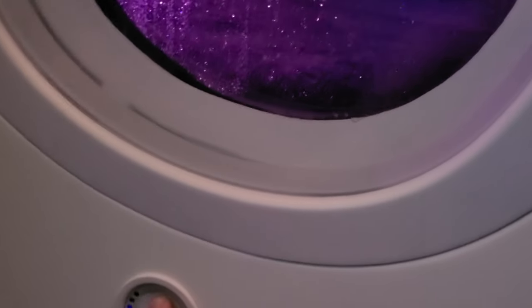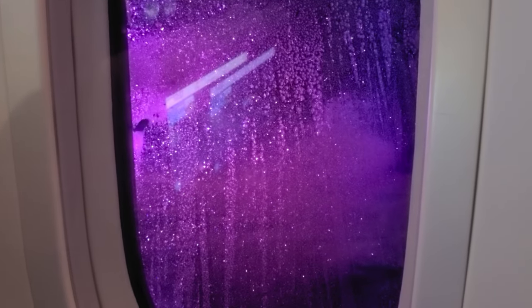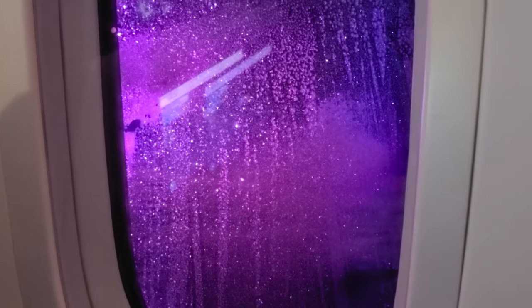Now, this is cool. If we look outside, it looks like it's still dark out, but actually, it's not. These are super cool windows. I've heard about these. I wish all my windows at home were like this, because this is cool. There's no window shade. Check this out, there's a button. Watch this. It takes a minute, but watch what happens.